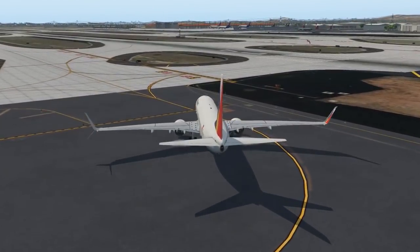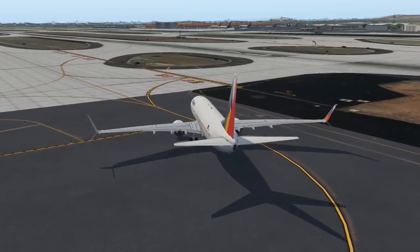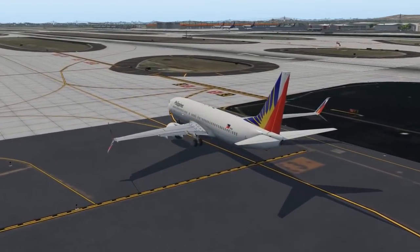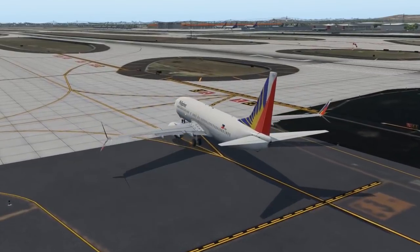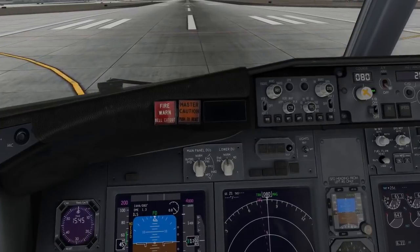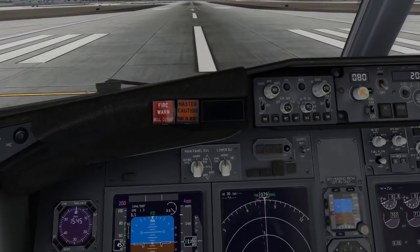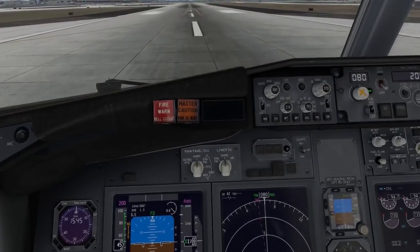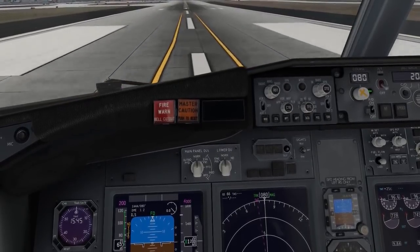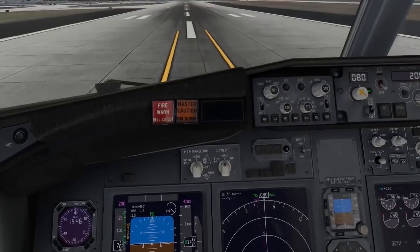Now before any of you jump on and bomb me in the comments section, I did not initialize, I do not have VREFs. I didn't set up a lot of the FMC information. Again, this was for the ILS being the main purpose. If you'll see, there's no V-speeds calculated. We're gonna go ahead and depart here.